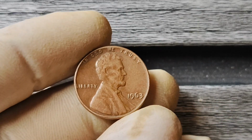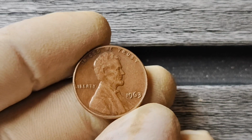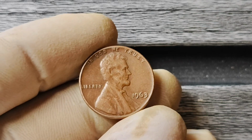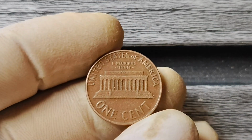Don't clean it. Cleaning a coin can drastically reduce its value. Get it graded. A professional coin grading service, like PCGS or NGC, will authenticate and assign a grade to your coin. Consult a coin expert. Before selling, make sure you know the actual value so you don't get scammed.